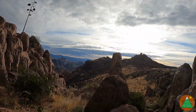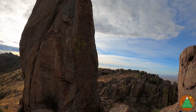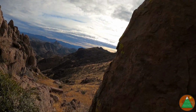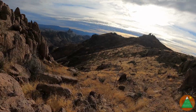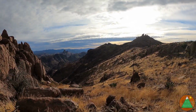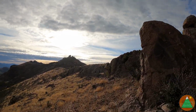I looked on my spreadsheet when I did this before. I recorded it as 15.2 miles with 4,500 foot of gain. But I don't know. I assume whenever I do it, I usually try to be as accurate as possible. So for some reason 4,500 seems like a little low, but who knows?